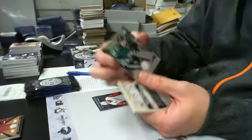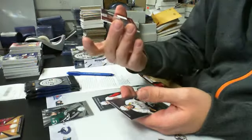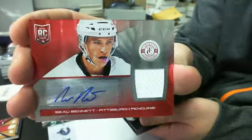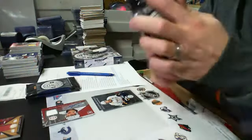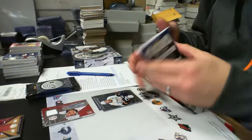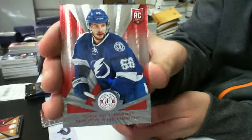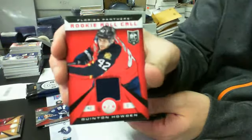Then we have a rookie card of Antoine Roussel for the Stars. Then we have an autograph rookie jersey, platinum red, serial numbered 15 of 50 on the back, of Bo Bennett for the Pittsburgh Penguins. And then we got a Nikita Kucherov platinum red rookie, 10 of 100, for Tampa Bay. And then we got a rookie roll call jersey of Quentin Howden for the Panthers.